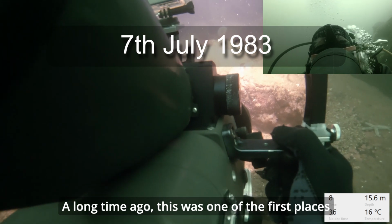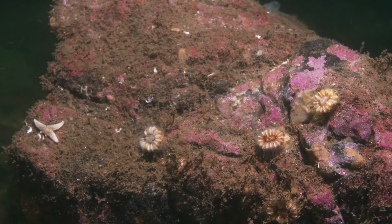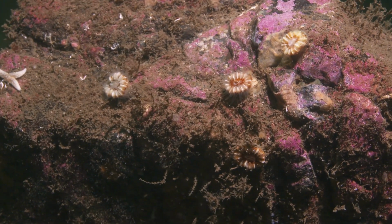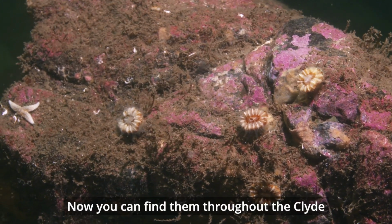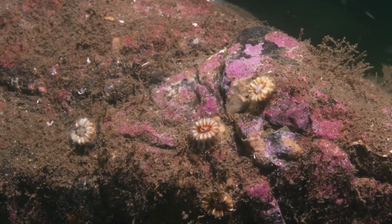A long time ago, this was one of the first places that I saw Devonshire cup coral. Now you can find them throughout the Clyde and all the way up as far as Aqualung.